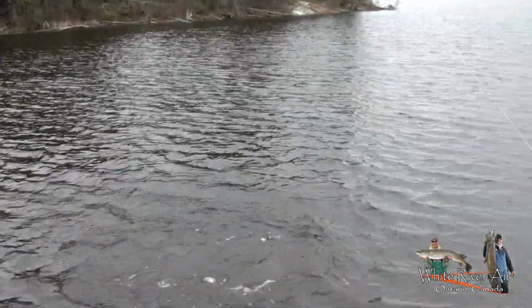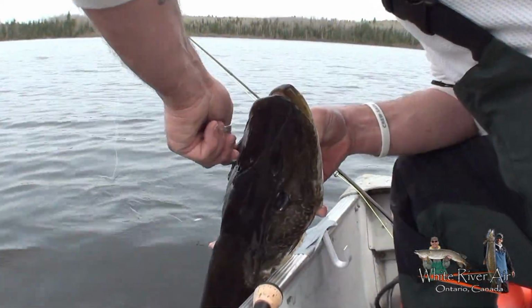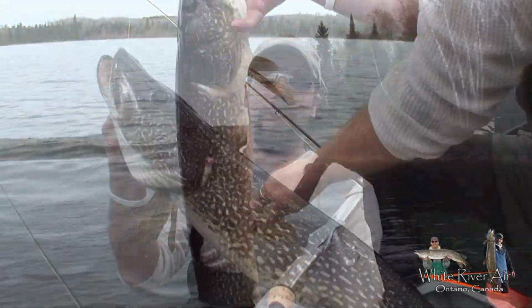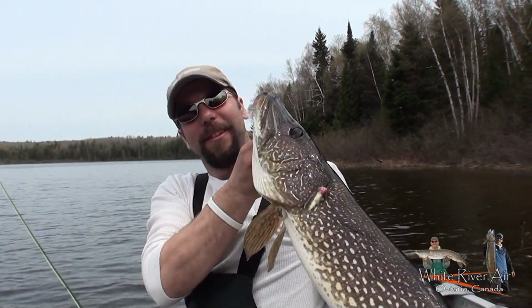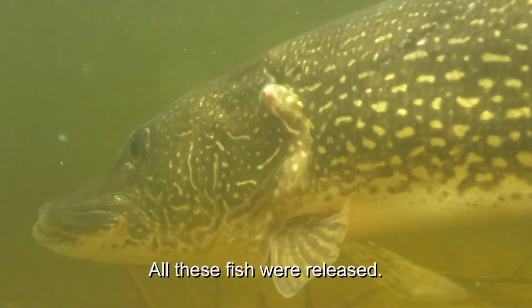On the last night of our trip, as we fight our final fish, we realize that paradise is a place that you can only visit. And in the morning, the bush plane will come in and pick us up, and we'll have to leave this sanctuary and return to the real world.